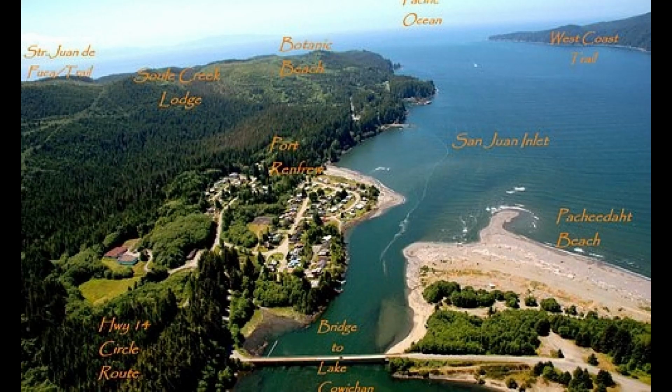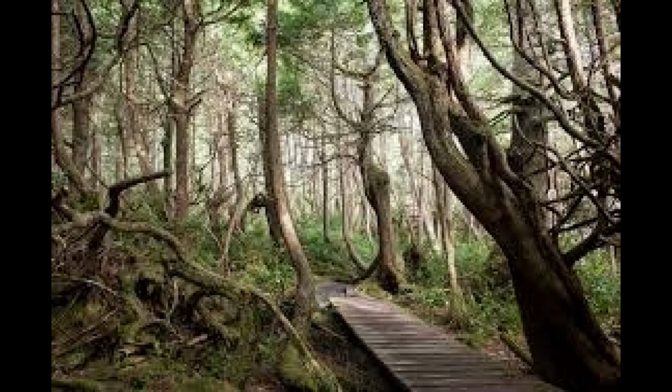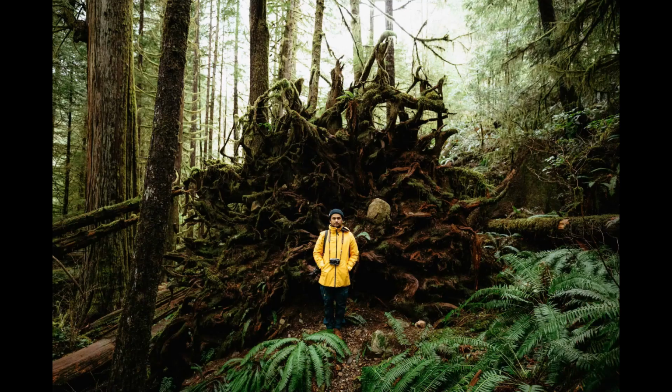Located at the end of Highway 14, this small town is one of the starting points for the West Coast Trail and the Juan de Fuca Trail. Once a little logging town, Port Renfrew has become an ecotourism hub and is home to some of the tallest trees in Canada. Like Sooke, Port Renfrew has an idyllic and remote, small-town charm.